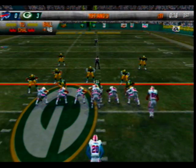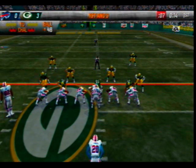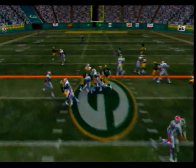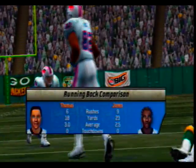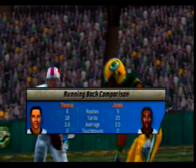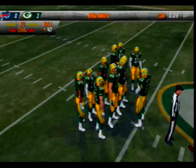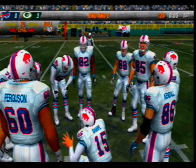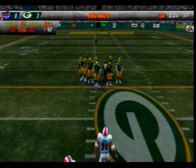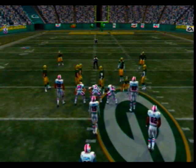Holt goes in motion. With a counterplay. Number 90 is there for the tackle at the 47. Now let's have a look at what our runners have done up to this point. Second and two. Ball on the 47-yard line. It's out.